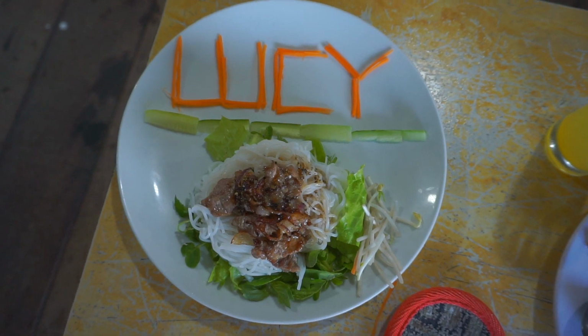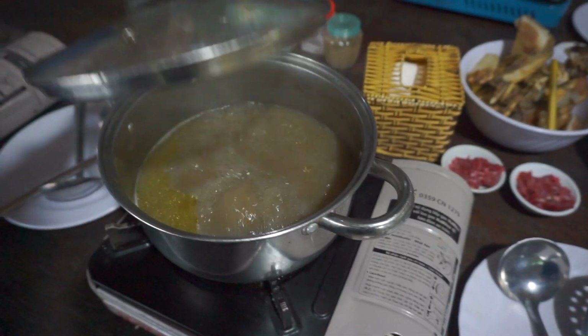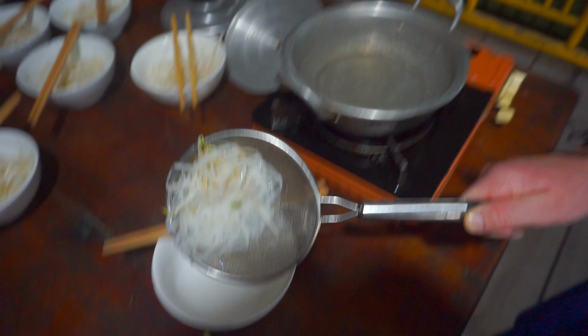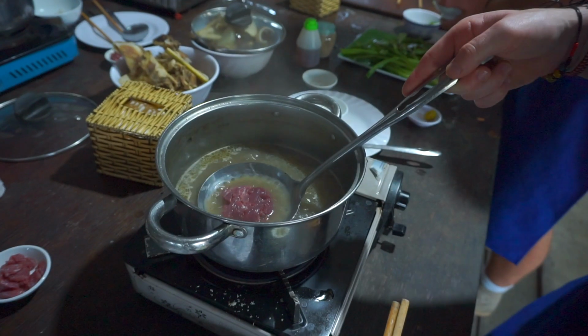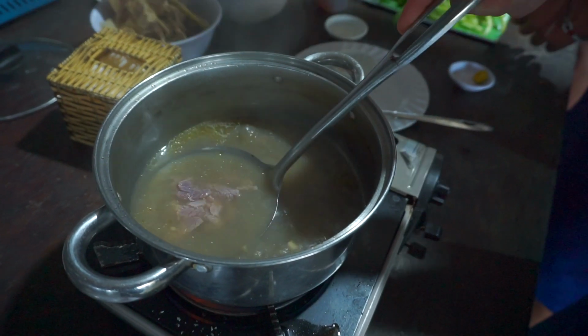Meal number 3, beef noodles. How's the noodles? Very good. Rating out of 10? 10, definitely. Because you made them? Yeah. Just after you can get the, whoa! Colour changing beef.